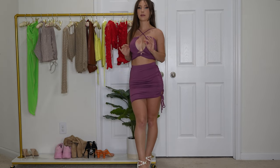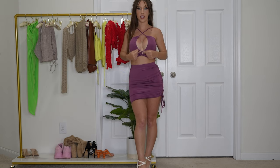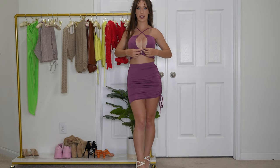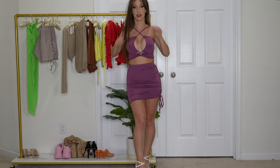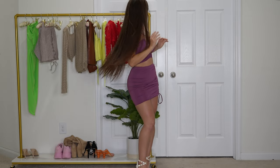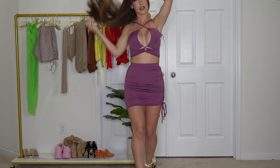Okay, now the top did take me a minute to put on. It's all one string, so the straps are controlled by wherever the string is. Oh, I tied it around back here. The string back there, and so it's kind of difficult to put on, I would say. Oh man, I keep bumping them.